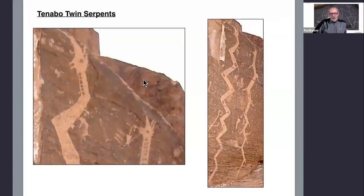Not too far from there are these twin serpents in a Tanabo side canyon. They both appear to have a single horn, and it's not quite sure what these little projections coming off the head are. Maybe they're plumes, maybe they're ears. In this one, we see these little circular appendages or designs here, very similar to the Pottery Mound murals. We also see these little appendages coming off of here and a few little body accents on this one here.